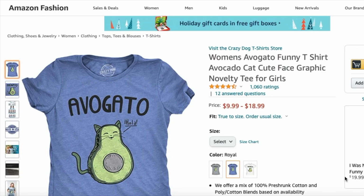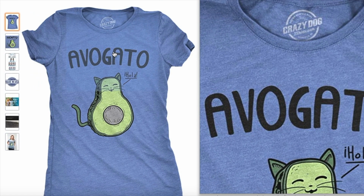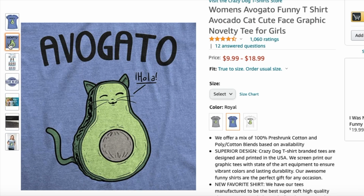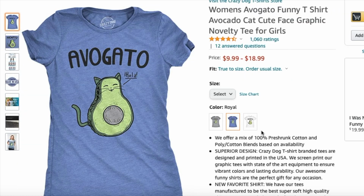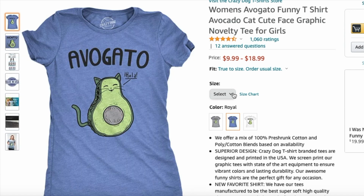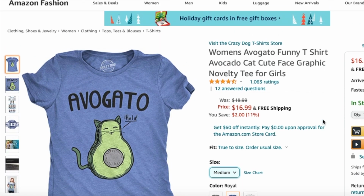Okay, this is for sure my favorite of all the t-shirts. Now, it isn't specifically a vegan t-shirt, but I thought it was too adorable not to include, and that is the Avo Gato t-shirt. This one is so cute. If you love cats and you love avocados, this could be the best shirt ever. And the little cat is saying hola. I have had this shirt in my cart for the longest time, and I think I might buy it for myself this Christmas. I just think it is so cute.